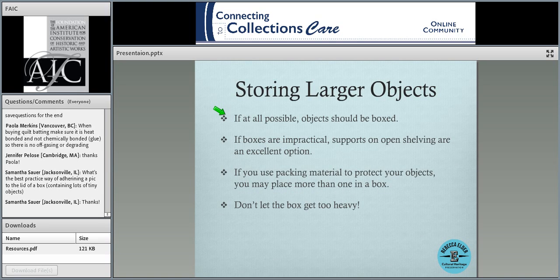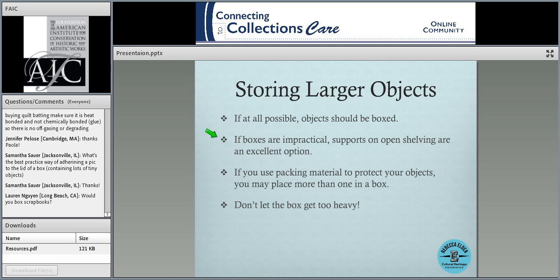For larger objects, if at all possible, you want objects to be boxed. They protect your collection from light, dust, and provide a microenvironment that buffers against temperature and relative humidity shifts. So boxing is great. If boxes aren't really an option, if you have 5,000 hats and you're not going to be able to buy 5,000 boxes at the moment, then supports on open shelving are a really good option.